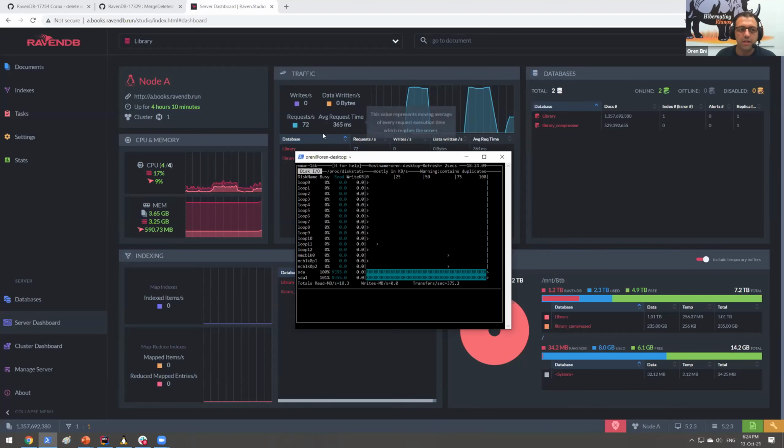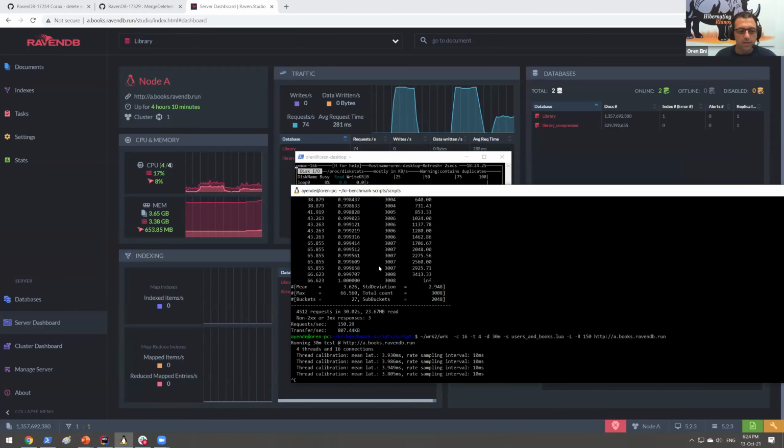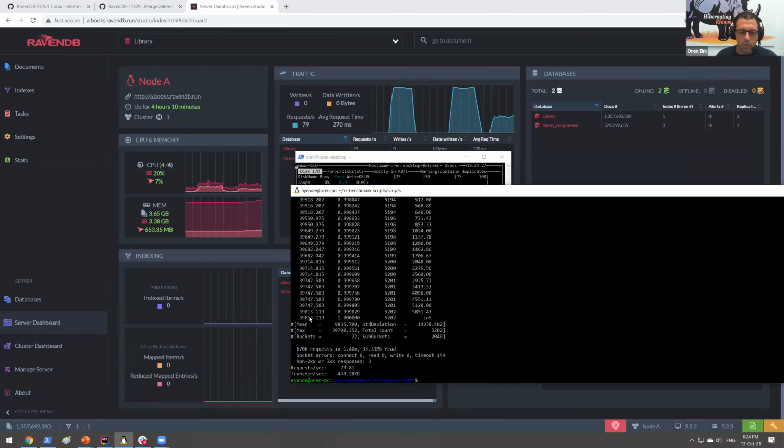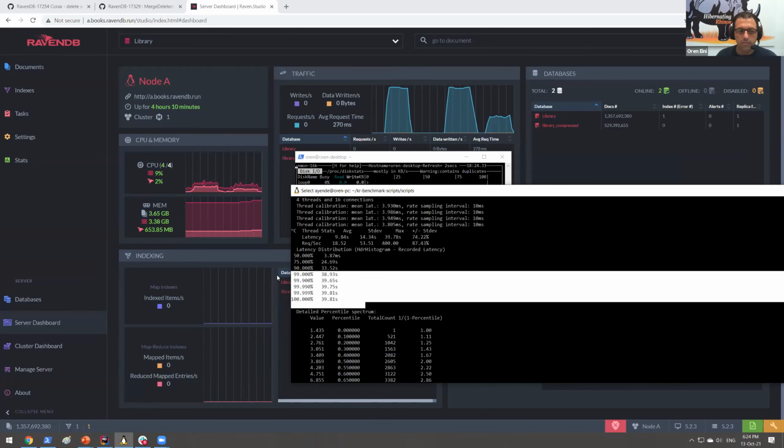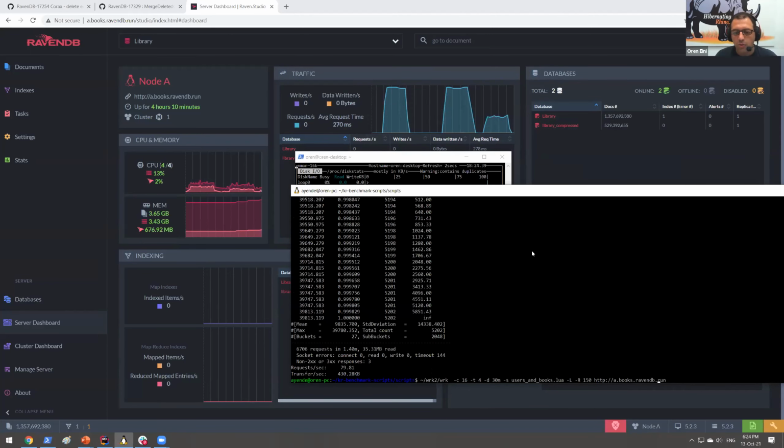You can see that the speed of the requests and the number of them drop significantly, because now we have to go to the disk a lot. And remember, this is a really, really bad disk. Now you can see that some of the requests are going to be much, much longer. I think almost 40 seconds because of IO issues.